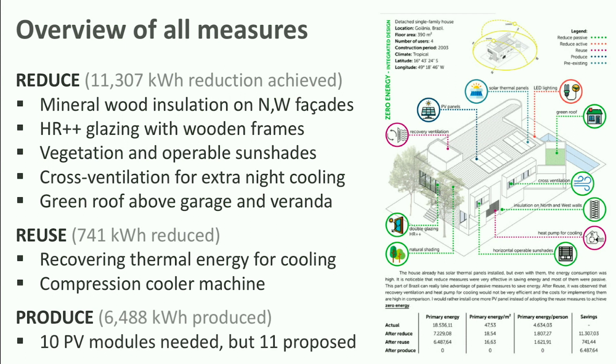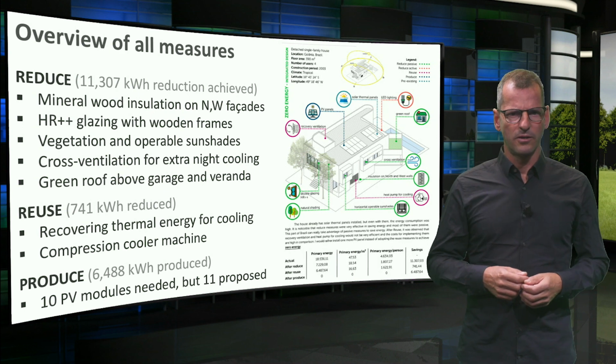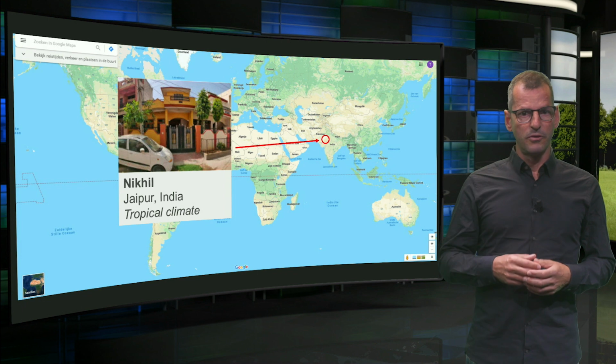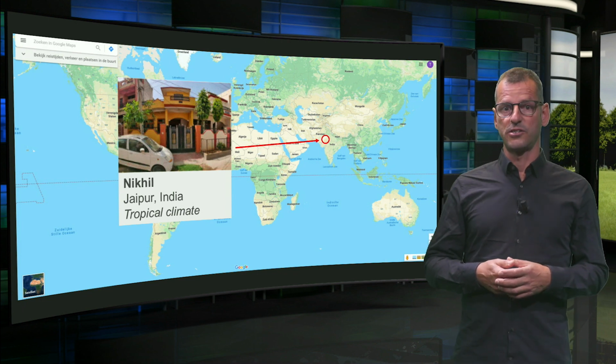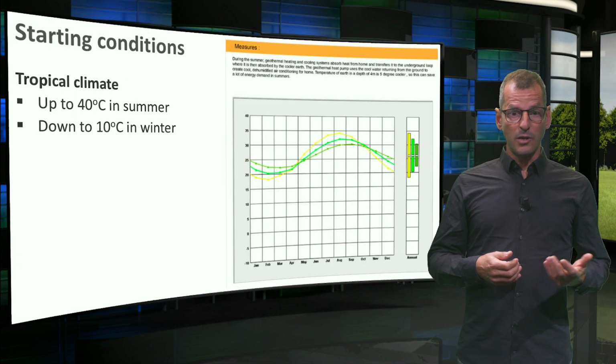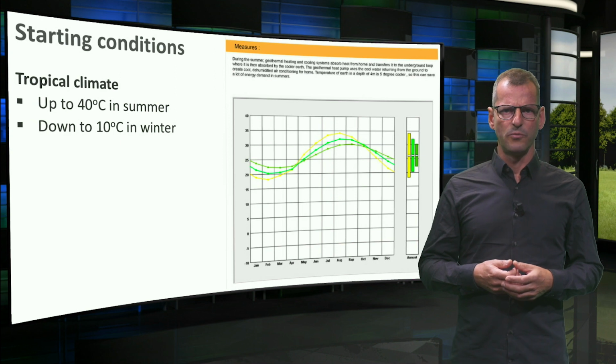And finally, 10 PV modules are required to fill the energy gap. 11 if Julia refrains from expensive reuse measures, which is fair enough. I will however get back to the performance of PV panels in the tropics later. But first let's have a look at another tropical destination, India, where Nikhil lives in Jaipur. Jaipur also has a tropical climate, but can get a bit hotter in summer and colder in winter than in Brazil.